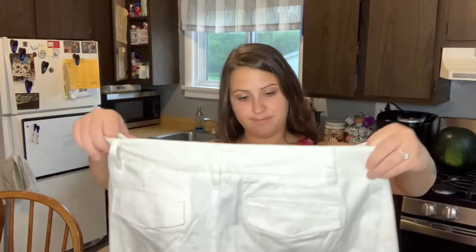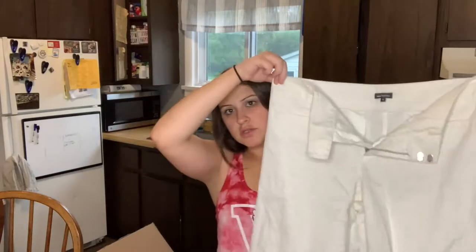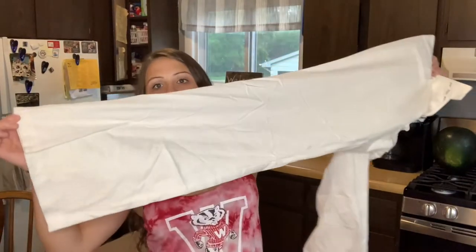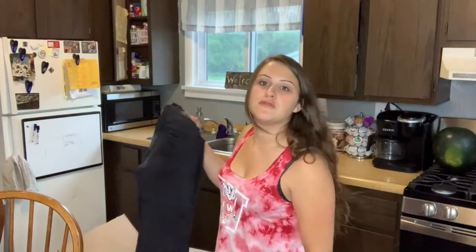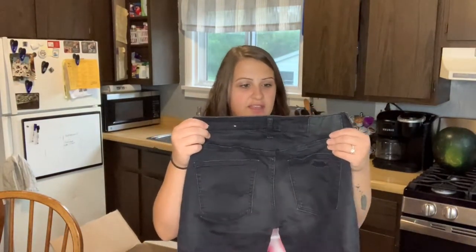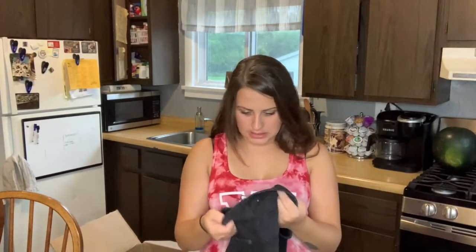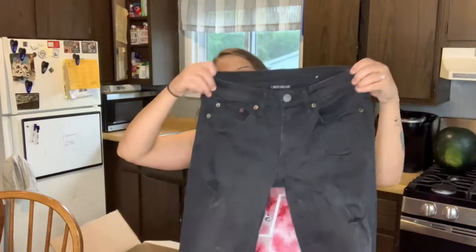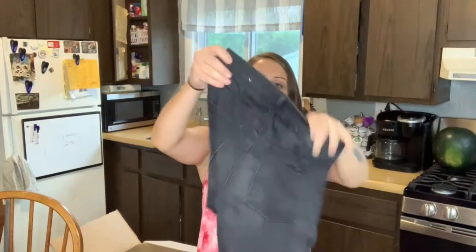New Frontier. Don't think I've ever heard of that. Just a pair of white pants. Keep having to move the spots over. Okay, this is American Eagle, a distressed pair of black skinny jeans. Let's see. They are a size 28 by 32. You can see the distressing on there. American Eagle, that's always a good flip, or fast flip usually.